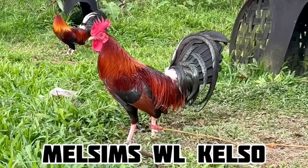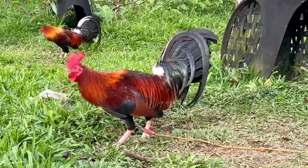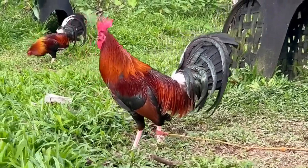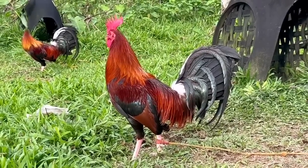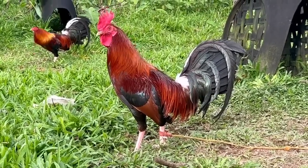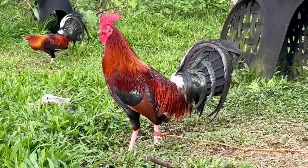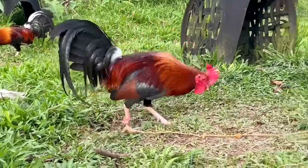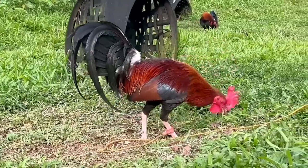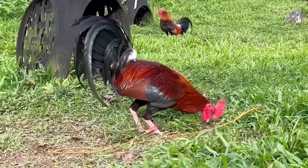This is a Mel Sims kelso po. Straight comb, wine red, white-legged. Mel Sims kelso po. White-legged kelso. Ni Mel Sims po. Very nice. Mate with sweaters, round heads, and hatches. Very accurate cutters po itong mga male Sims and powerful strokes. Ang male Sims also. They are dark red, wine red.